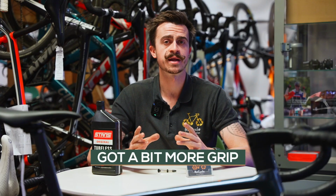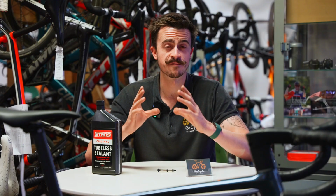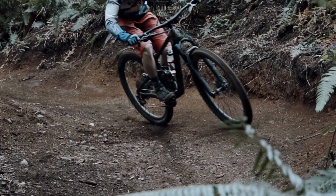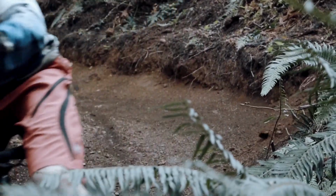And the second one is that you've got a bit more grip. Now that you're able to run a lower tire pressure because there's no inner tube that can be pinched, it means that you can have more surface area touching the ground or touching the road. So as you're leaning into the corner, there's a bit more tire touching the ground. It's going to help you go around that corner a little bit faster.